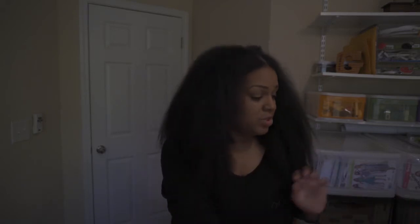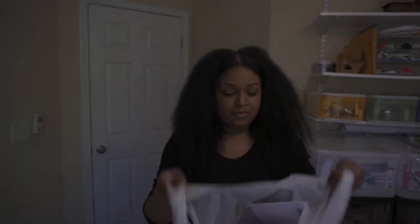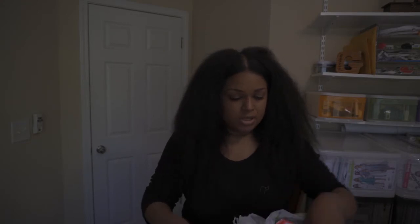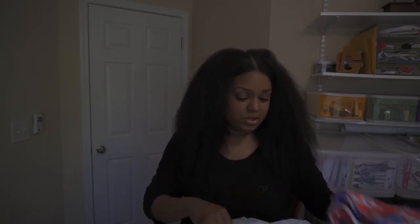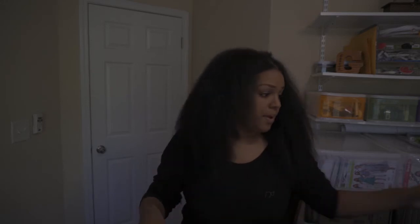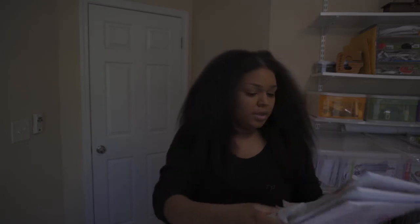All right, and then I got a majority of my fabric from Joann Fabric Store, and I also got some patterns. So here is one of the bags from Joann Fabric Store, and so the patterns that I purchased, I'll start with those first. And I actually have some other patterns in this bag over here, so let me get those out. So I got a lot of patterns.